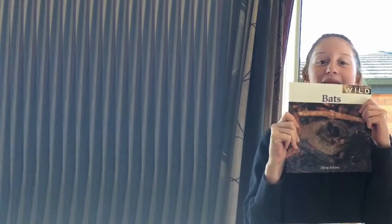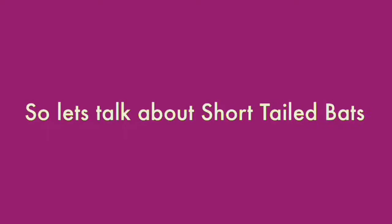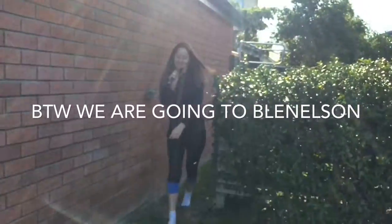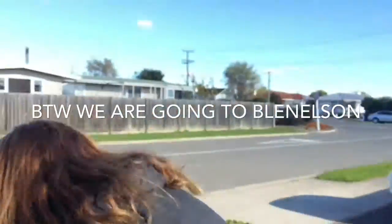Today on the show we'll be talking to you about bats. Not that type of bat, but this type. So, today I'm going to go down to the north part west of Nelson, and I'm going to go and see these little critters that we were talking about. Bats. Let's go.